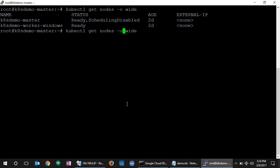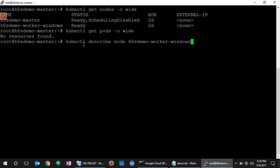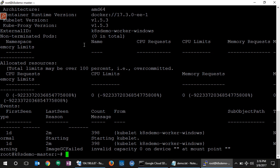So if I check if I have any pods here, you'll notice that I don't have any pods deployed right now, so there's no resources deployed in the system. To demonstrate some of the capabilities of our node, let's go ahead and describe the Windows node. And notice that its architecture is AMD64. It's running the same kubelet and kubeproxy version that the rest of my Kubernetes environment is running. And it has the same type of details in terms of the CPU performance metrics, the memory metrics, and all the other details like labels that Kubernetes has.